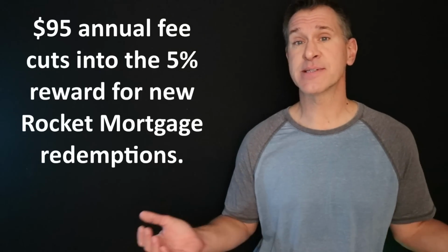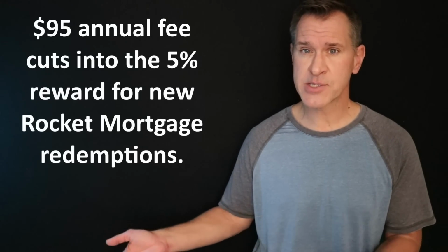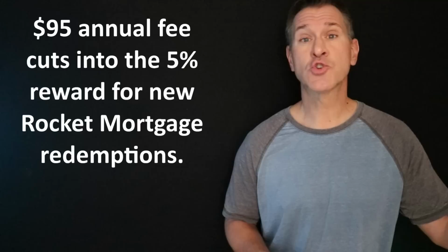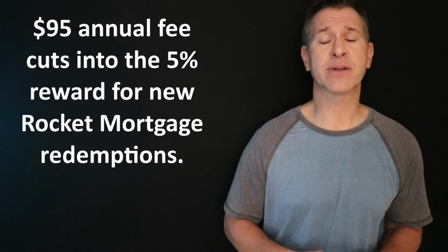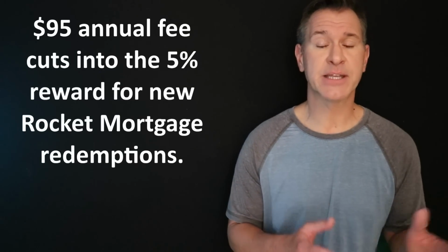Now I want to delve even further into that 5% that you could get when you use it toward a Rocket Mortgage, because there are a couple other things to consider where you might see that getting 5% isn't all it's cracked up to be. Number one is the fact that there's a $95 annual fee on this card. Yes, it's waived if you're an existing Rocket Mortgage customer, but for most people using this to get that 5% reward toward a new Rocket Mortgage, you probably don't already have a Rocket Mortgage. So while you're accruing your points, you're probably paying that $95 annual fee. If you're spending a lot on this card, maybe that doesn't make a whole lot of difference, but it does cut into the reward you receive.